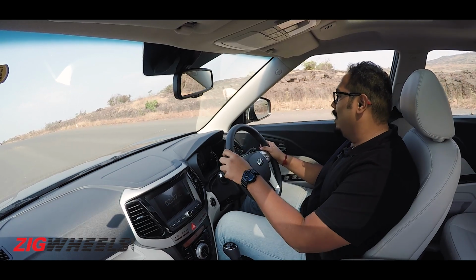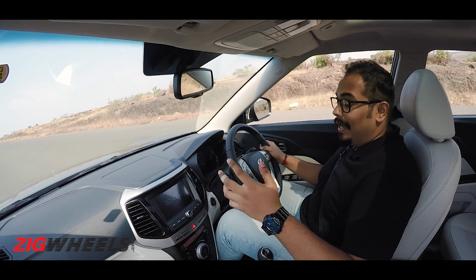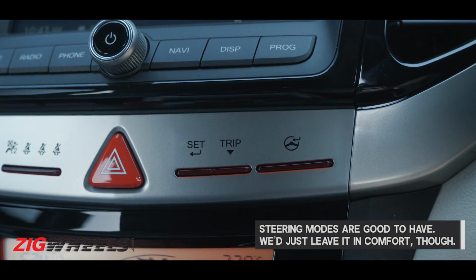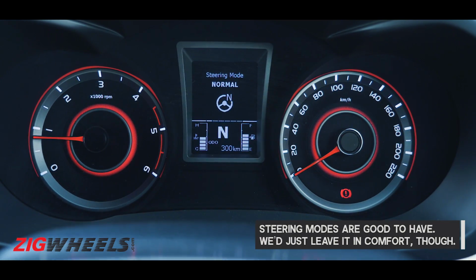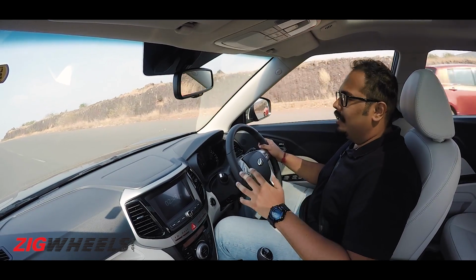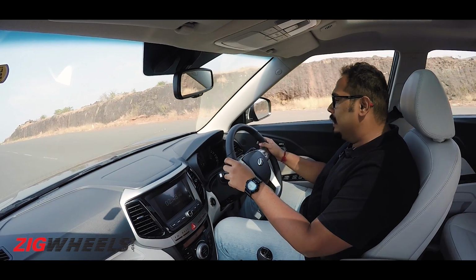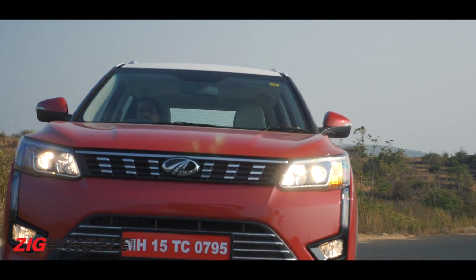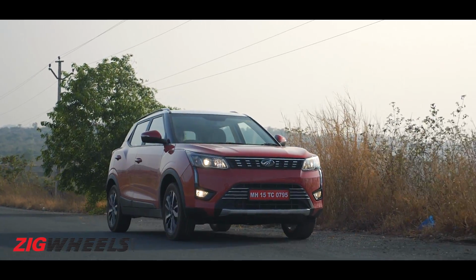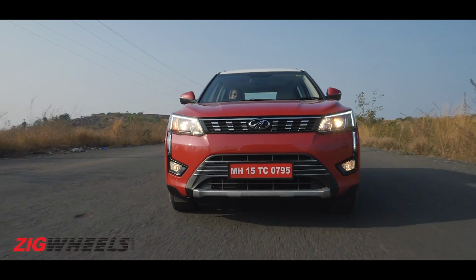And we have to talk handling, and let's start with the steering first. In the XUV300, you get steering modes that can be controlled by this switch here. You get 3 modes. There's normal, comfort and sport. Sport, it unnecessarily makes the steering heavy, and normal, it's about all right, honestly. But it is comfort mode that we enjoyed the most because it takes the effort out of steering without dulling the response.